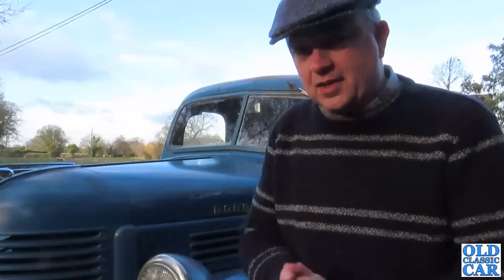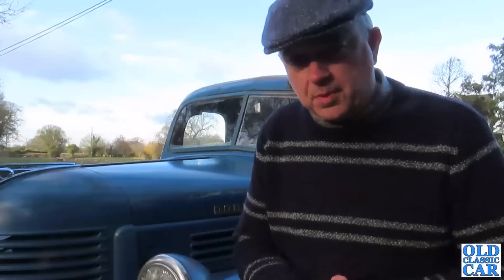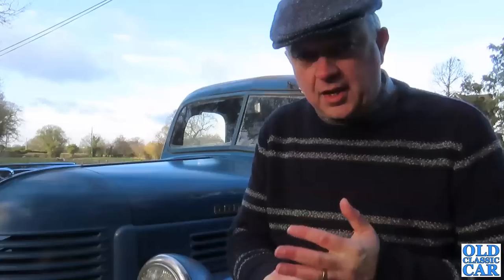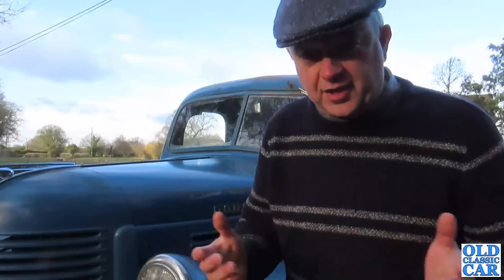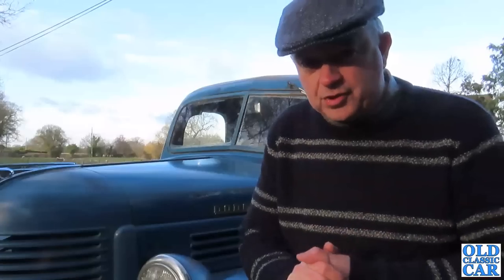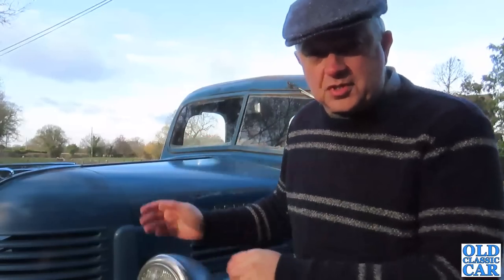This is the reason that, with slightly heavy hearts, I must admit, I decided to sell the MGB development car and the little 410 van. A, to raise the money in order to buy this, and B, to make space undercover in the garage to accommodate it alongside Big Dodge. So that is the reason why, as I mentioned in the previous video, I let those two vehicles go, because I so wanted to buy this.